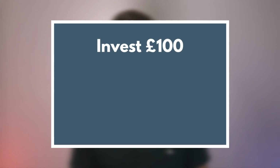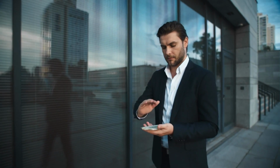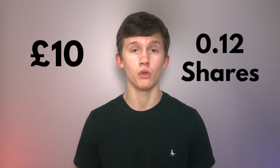This means that if you wanted to invest £100 in this ETF at the time of recording, you would end up with one whole share and then £19 cash left over in your Vanguard account. You can choose to invest this £19 how you like, but just bear in mind that it will remain uninvested unless you choose a fund to invest it in. Some other trading platforms, such as Trading 212 and Freetrade, allow you to buy fractional shares. This means that if you wanted to invest £10 into this ETF, then you could. You'd currently get about 0.12 shares.